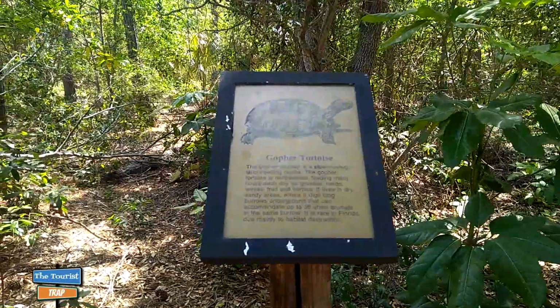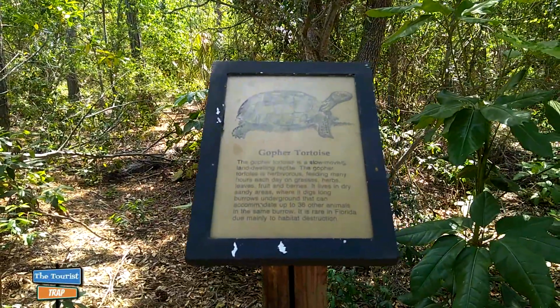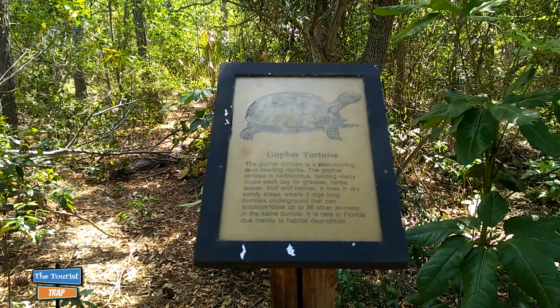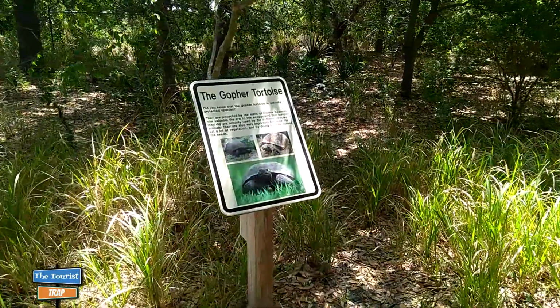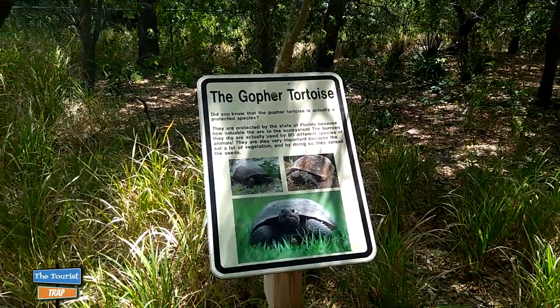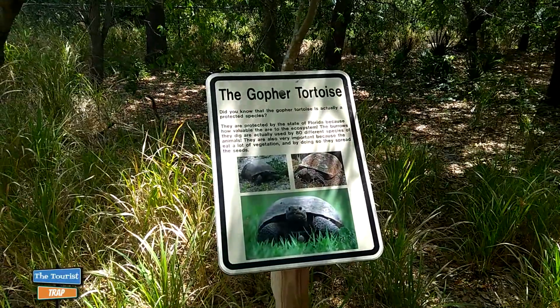Came across a sign here that says it's a Gopher Tortoise, but maybe he's roaming around here in these woods. I haven't seen him yet. Here, once again, they're advertising the Gopher Tortoise. I don't know where he's located, if he's out here or behind this fence over here.